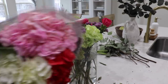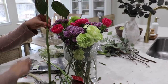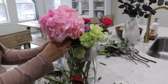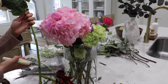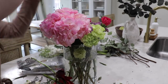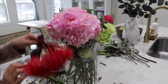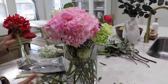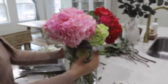Really loving this color combination for the fresh flowers. Since most of our decor is pretty neutral, I love having this pop of color with the flowers. I think it's just perfect for Valentine's Day. I'm also gonna add a wreath to our front door that I had forgotten about. It's a Valentine's wreath, and I just like keeping the decor pretty simple for Valentine's, but I think these fresh flowers really add that pop of color and really stand out.